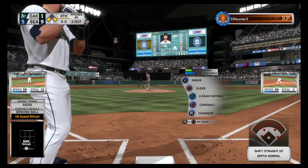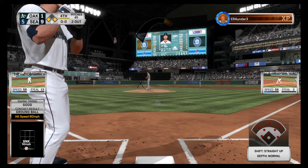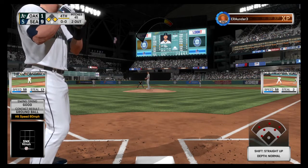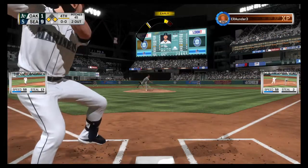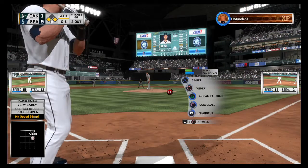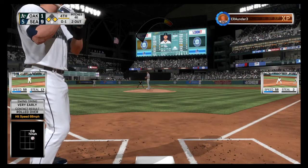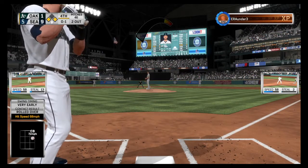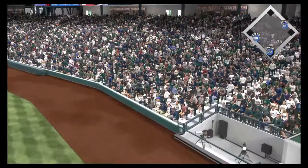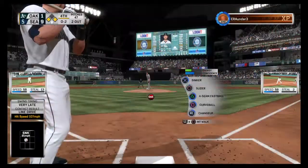Standing in, Mitch Haniger. Third trip to the plate for him here tonight, 0-for-2 at this point. He's ready. Here's the first offering. Swung on and grounded, foul. Set to deliver the 0-1. Sliced hard but foul. Look out over there.